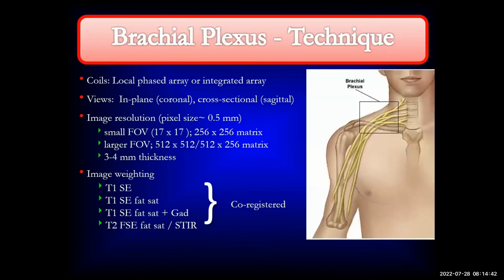All right, so what technique do we use? In order to image the brachial plexus, because of its orientation, the in-plane is actually coronal images, and the cross-sectional of the brachial plexus specifically is the sagittal images.